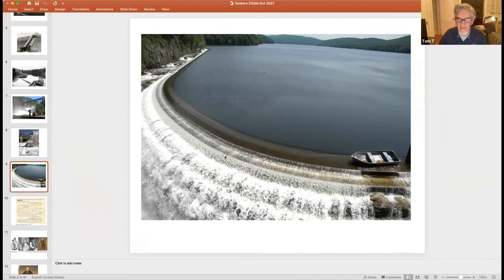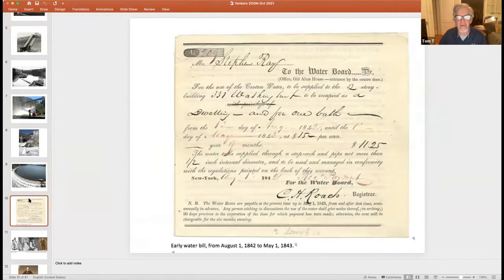And that was okay for a while, but pretty soon after they realized they needed even more dams and more reservoirs in the Croton system, so that by 1910, they had built a total of 12 dams and reservoirs in the Croton system, impounding pretty much every gallon of water that could be saved and stored in the Croton system.